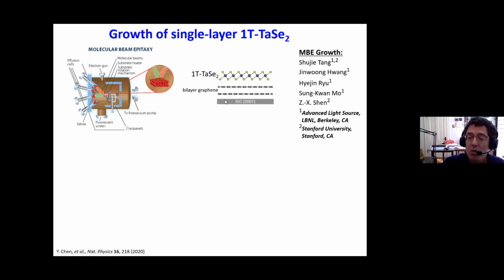The way we did that was to take a silicon carbide wafer in ultra high vacuum, and you heat it up, and that grows bilayer graphene on the surface. Then you evaporate tantalum and selenium to grow the single layer material. The reason we use MBE is because that gives us nice, clean, beautiful surfaces that we can look at with our STM tip. And the growth was done by Zhixun Shen at Stanford in collaboration with Sung-Kwan Mo at the Advanced Light Source at LBNL. They grew the material and gave it to my group.